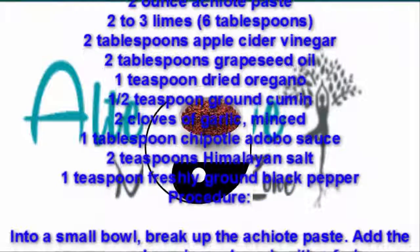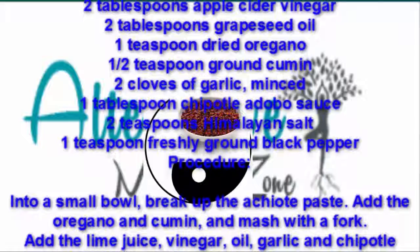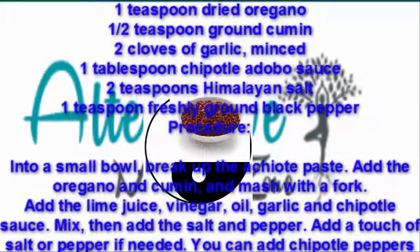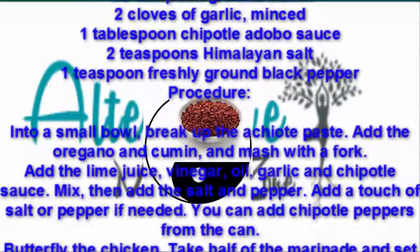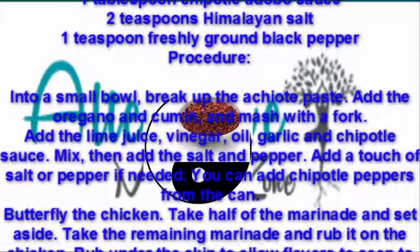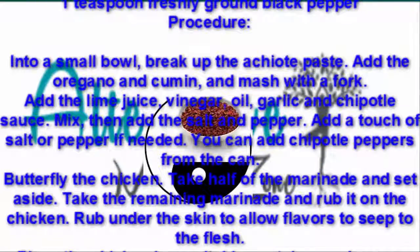Procedure: into a small bowl, break up the achiote paste. Add the oregano and cumin, and mash with a fork. Add the lime juice, vinegar, oil, garlic, and chipotle sauce. Mix, then add the salt and pepper. Add a touch of salt or pepper if needed. You can add chipotle peppers from the can.